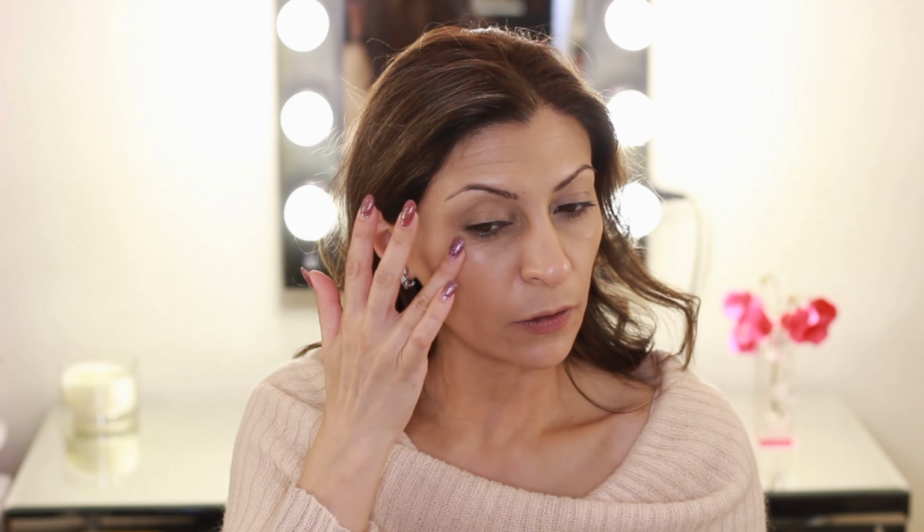Now next I'm going in with the concealer over my pigmentation that I have over my upper lips. I've got some brown spots there as well.